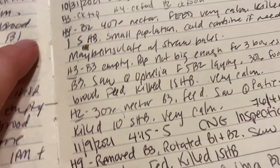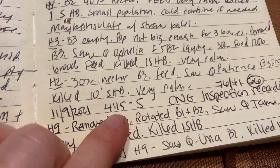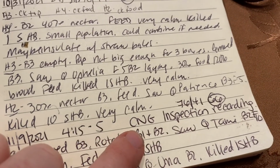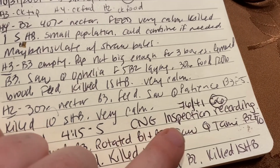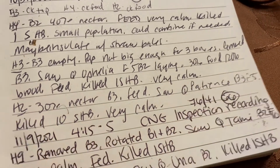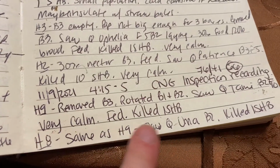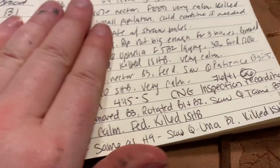And here's an example of today. November 9th, around 4:15 to 5, what you just saw was the CNG inspection recording, and today's high was 76, low 41. It was 66 at the time of inspection. And then for each hive, I put the notes if I saw the queen, and that's that.